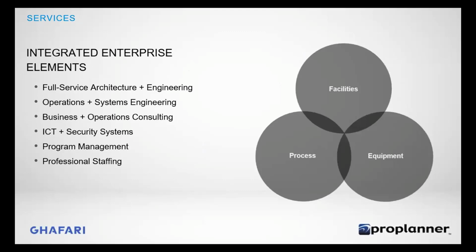Let's start with Ghafari service. The next 3 slides are just an overview of Ghafari. I've got to go through this marketing demands. Okay, integrated enterprise elements. The kind of things that Ghafari does: full service architecture and engineering, operations, system engineering, business and operations consulting, IT and security systems, program management, and professional staffing.